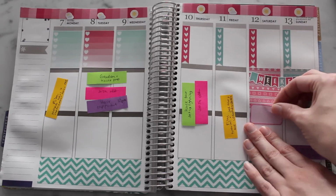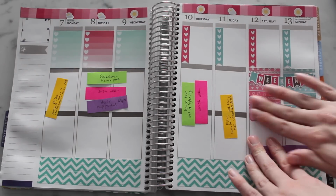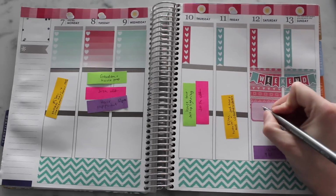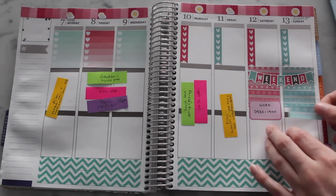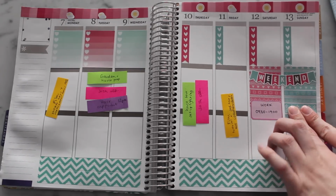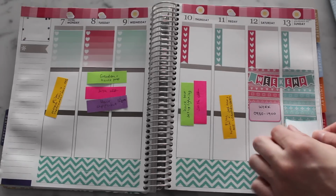Right. There we go. So I just write in my shift. And then for Sunday, I start slightly later than Saturday. So what I'm going to do is pop the box a little bit further down. I'm using one of the washi strips from ScribblePrintsCo's kit. And then I'm just taking a blue box because I don't have any mint ones, and pop that one down here.